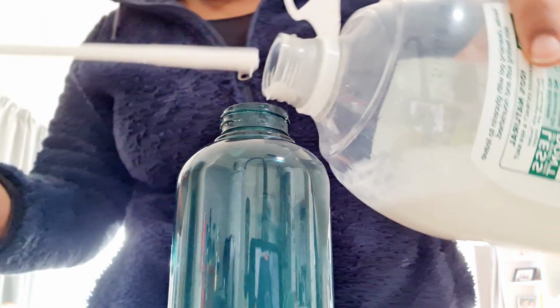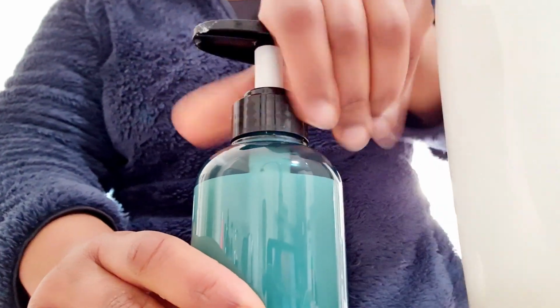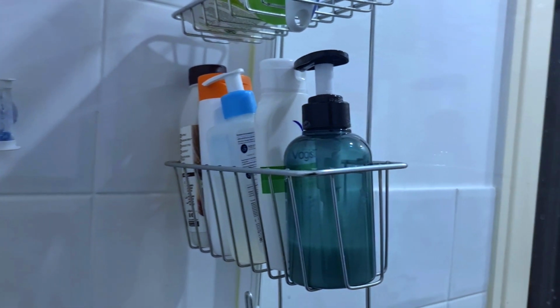So I purchased this one. At least then I can pour it into here and put it on the rack in the bathroom, so that now sits there with their shampoo and their face wash as well. I'll leave the price up on the screen. I don't have it to hand at the moment, but I'll put the price up. It's 3 identical bottles.